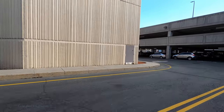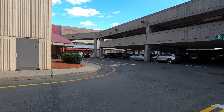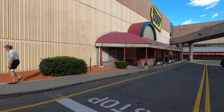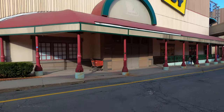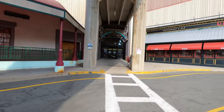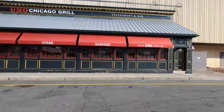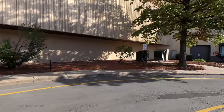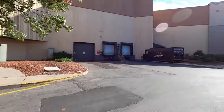One thing I noticed about the layout of the Holyoke Mall is that it's very similar to the layout of the Meriden Mall in Connecticut. I don't know if they were done by the same architect or what, or it's just a coincidence, but I'll be taking a look at the Meriden Mall probably in a few weeks or so, and I think you'll see that these malls look very, very similar.